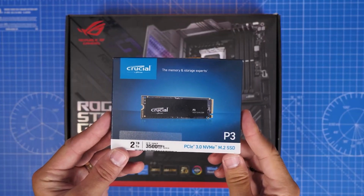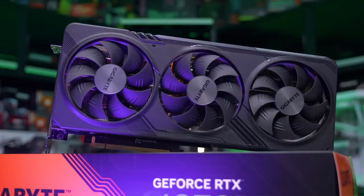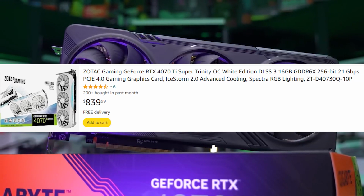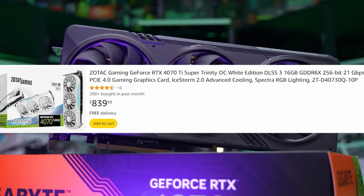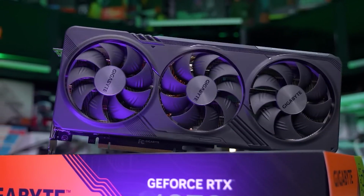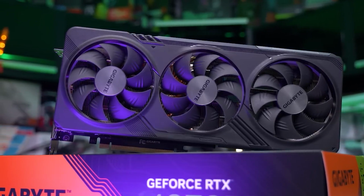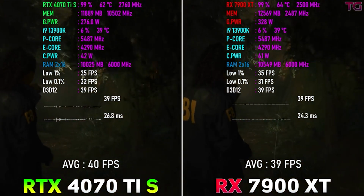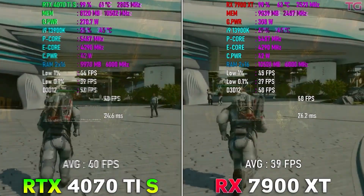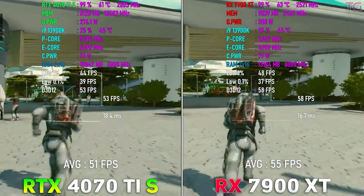And the GPU, you know what it is. We are looking at the NVIDIA RTX 4070 Ti Super, the white version that goes for around $830. So an all-white gaming PC requires a white GPU, of course. And I love the 4070 Ti Super. I love that you can actually do overclocking and get even better performance out of it. It's a really good GPU when it comes to overclocking, but you only feel that difference when it comes to the high FPS games.